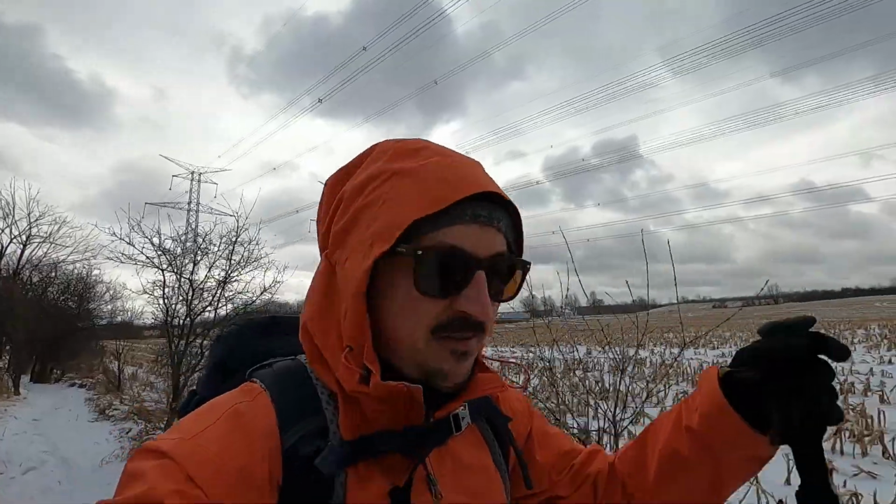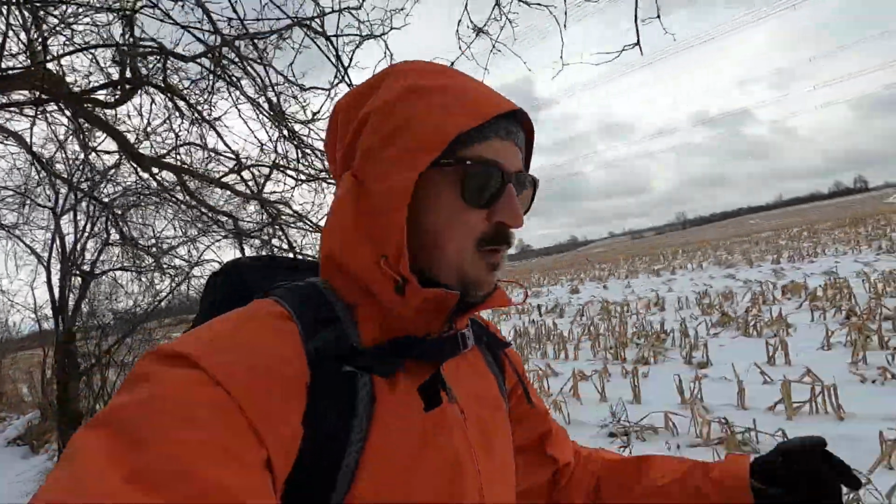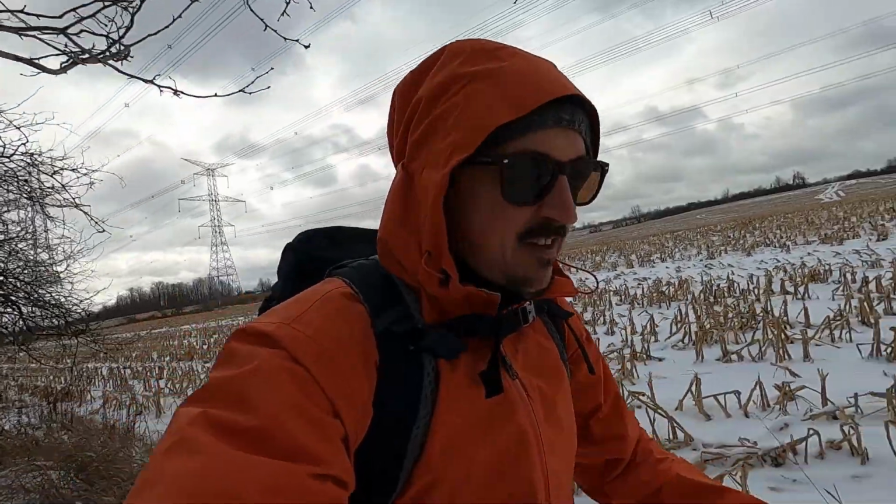Wind is actually a pretty significant factor today. A portion of the trail here cuts between two farmers' fields, so there's not really a whole lot blocking it from the wind, and it's chilling my face.